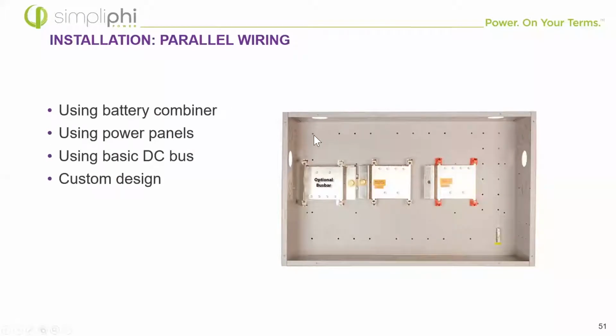So if we're talking about 1 or 2 batteries, even 3, we likely don't need to use a combiner. We might just be using a DC bus that's already on the inverter, or a common one of those. If we have a power panel, let's say we were using an Outback Radian with a GS load center, we could probably land up to 3 batteries on that. But if we were going to build a larger system, we'd want to use something like a battery combiner.